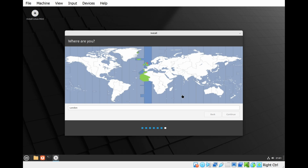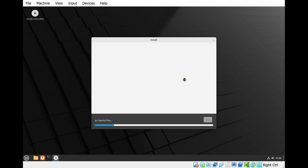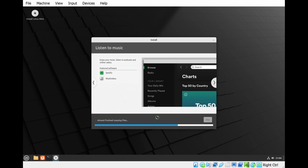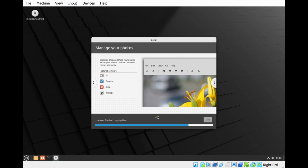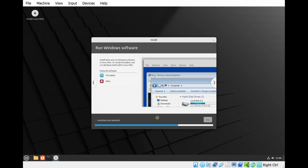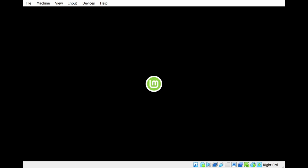Then we're back to the typical operating system setup questions, such as which region are you in and what user information do you want to specify. It is on this screen that you set the password that you'll use to log into the computer. The setup will then take its time to install Linux Mint. I will be fast forwarding this process. That's the first step of the installation done. We now need to restart the computer to continue with the next bit.